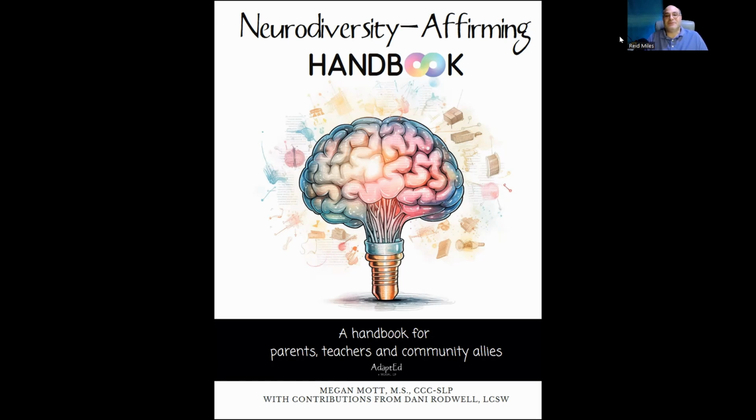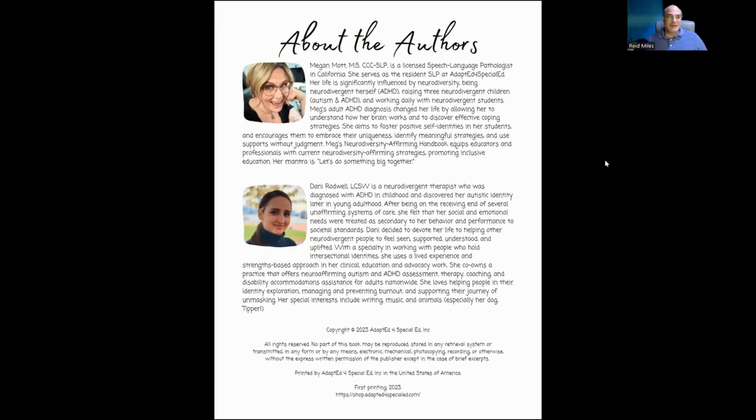As we can see, it's got a beautiful front cover with a picture of a brain that's very catching and very pleasing to the eye. And then as we look down, we learn a little bit more about them. We learned that Megan has ADHD herself and has children who have autism and ADHD. And Dani has ADHD and learned later that she has ASD as well. Both these ladies are experiencing both of these disabilities, so they're in the now and they know what they're talking about.